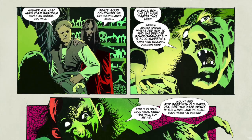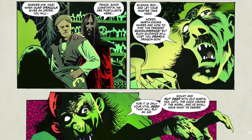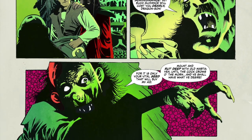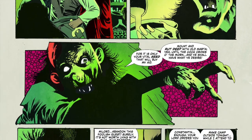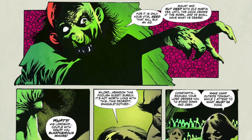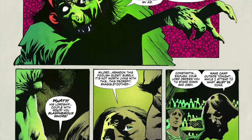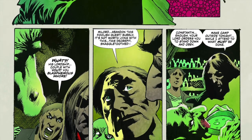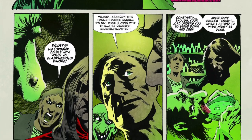The coloring by Jose Villarrubia is really great and a departure from the type of darker coloring I'm used to seeing with Kelly Jones' work. The bright colors ended up being a brilliant choice because it makes everything pop, and it also looks like old school comics, but not in a forced retro throwback kind of way. This book still looks fresh and new.